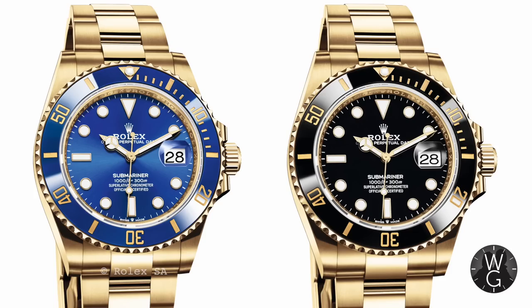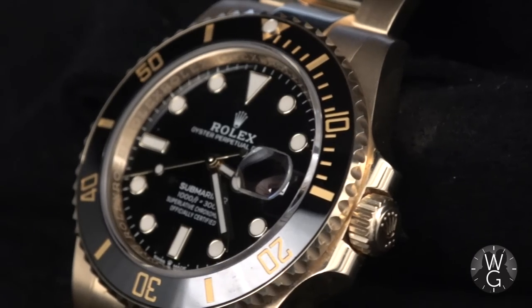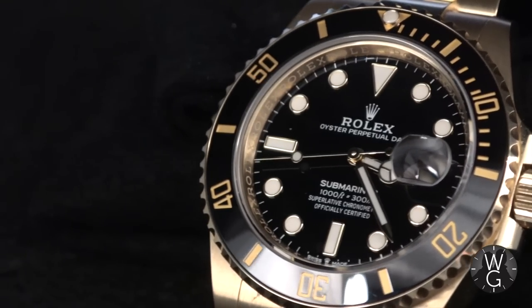Now, I've never been a fan of the solid gold blue dial Rolex Submariner. That's always been a bit too yachty for me, a bit car salesman, a bit gauche, but the black dial is a different story. When I see a full yellow gold Submariner with a black dial, two things spring to mind. Number one, Scott Disick, and number two, Sylvester Stallone. In fact, my nickname for this watch is the Stallone.